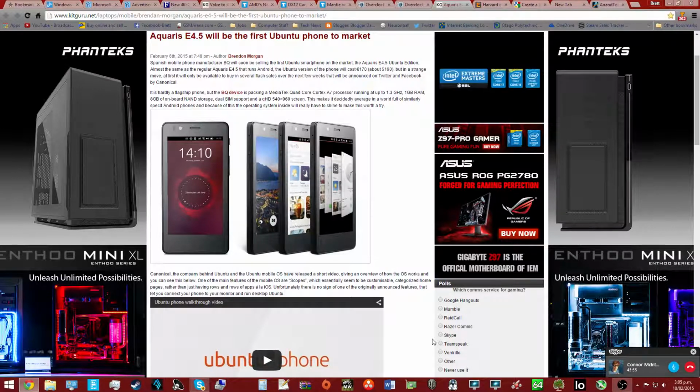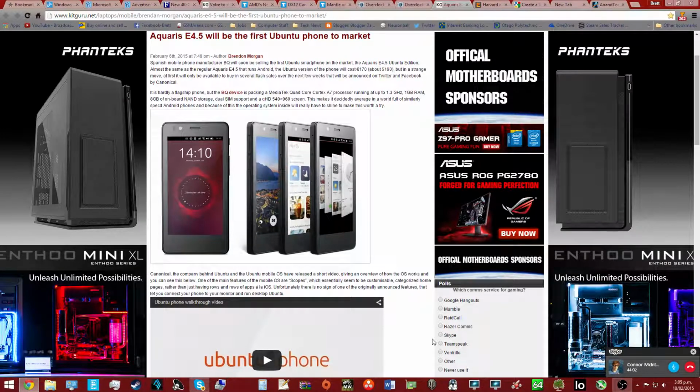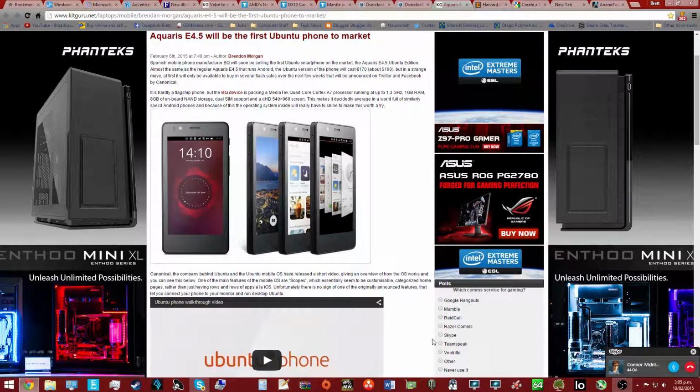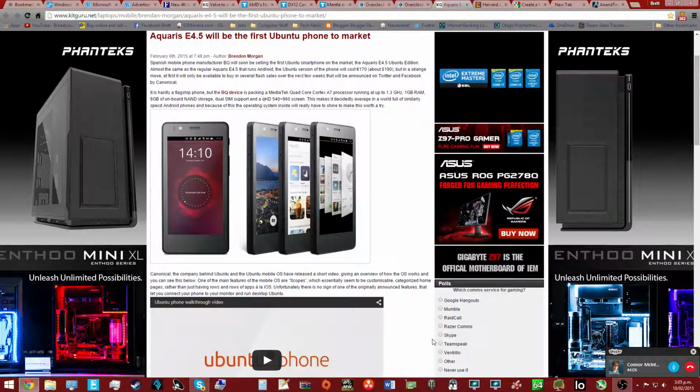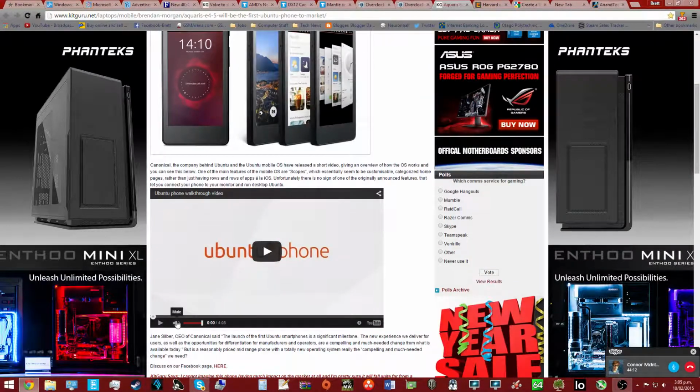Are they going to use Google Play? Are they going to be able to access all the applications? Or is it going to be completely independent from Google in that sense? I don't know. There's a lot to be seen about it.